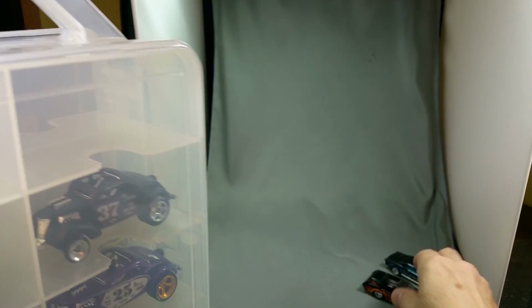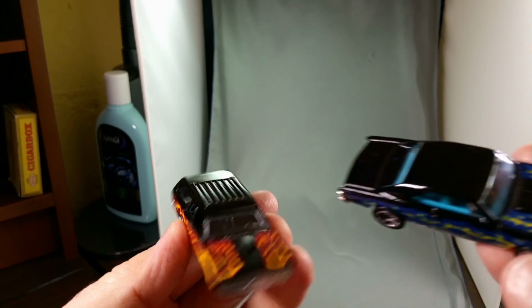What else we got left? We just have a wagon and a Chevelle to put away. Those are kind of boring. So I think I'm just going to put this box away and leave you at that. I'll go put these away later. I'm going to put these in the put away later box because I'm getting tired on this video.